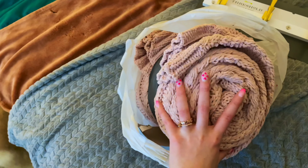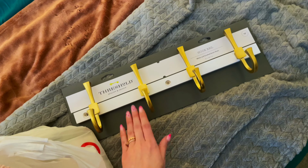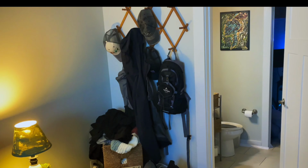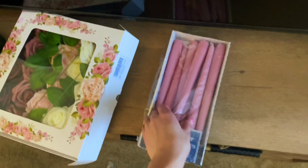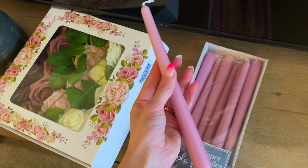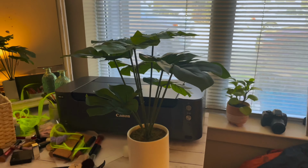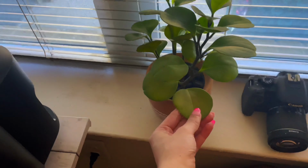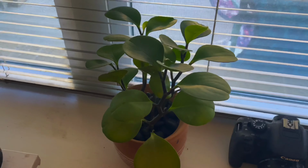Gorgeous. Another throw blanket because why not? I need a place for more jackets to be hung. That needs to be decluttered. Got this box of fake flowers. Got these candles to put in my candle holders, which I need to clean out because there's a lot of wax in them. Got another fake plant. Yay! I've managed to keep this one alive, but I only have to water this one every 3 months, so it's not too hard to keep that one alive.